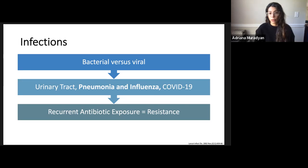Getting them the proper care before they get these infections, or teaching them how to wipe properly, or their caretakers, COVID-19, getting all of the boosters that they need, it's important. And minimizing the use of antibiotics so they don't develop a resistant strain, which can then lead to poor response to treatment. And then that could lead to sepsis and then eventually death. So we don't want that to happen. So infections are a major risk.